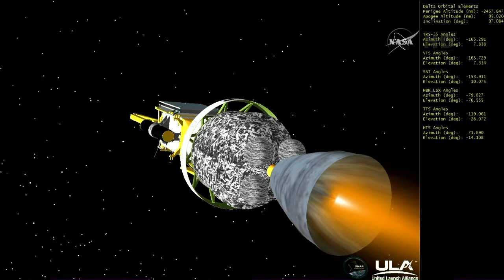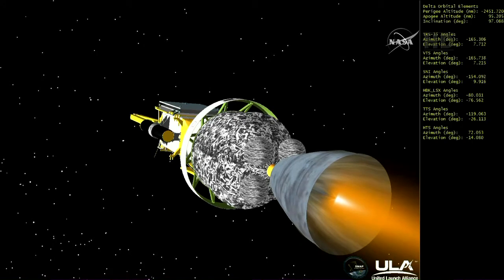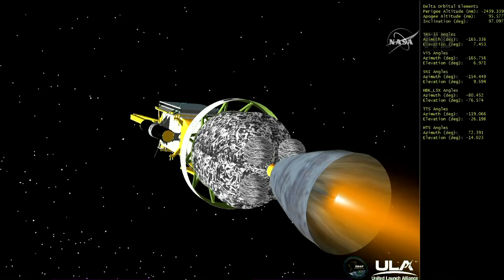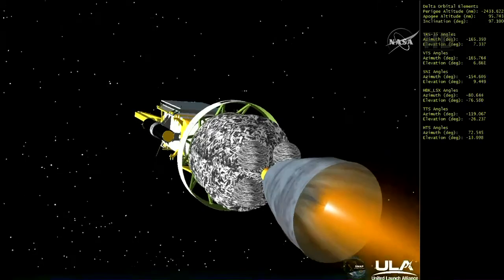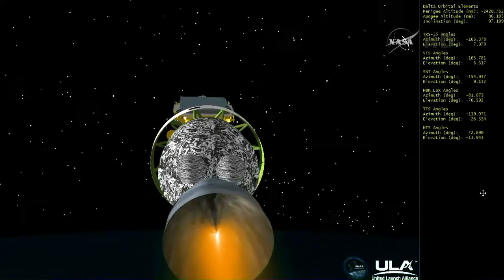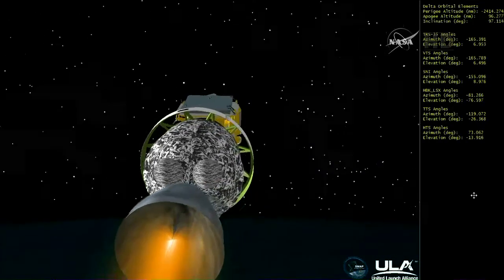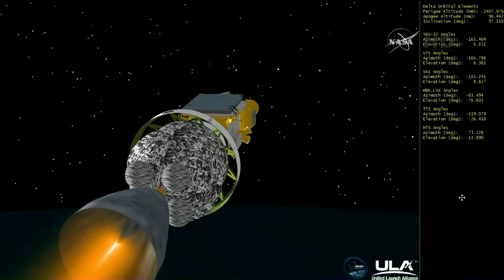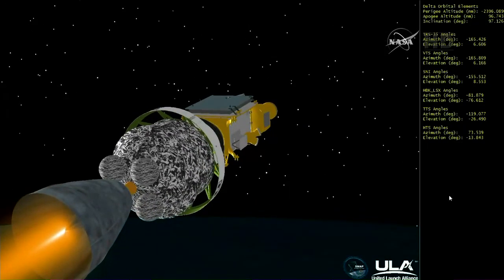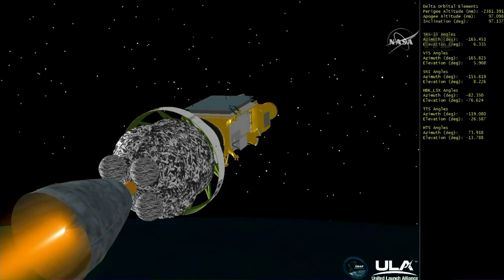Five minutes, 44 seconds into the flight, about 4 minutes, 57 seconds remaining in this first burn of the second stage. We're passing 6 minutes, 8 seconds into the flight. Everything appears to be looking good.